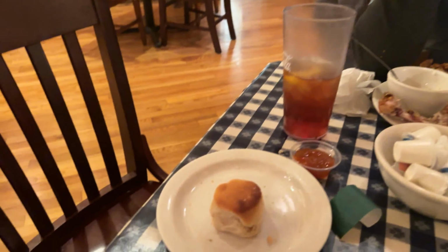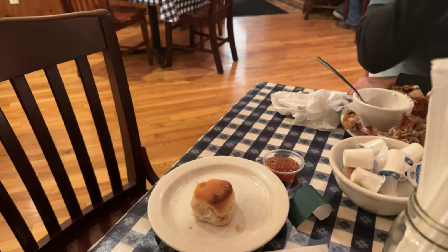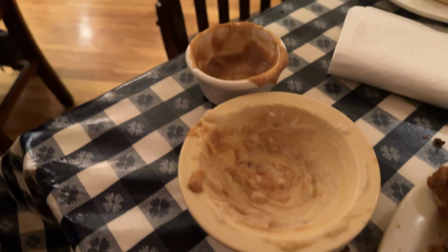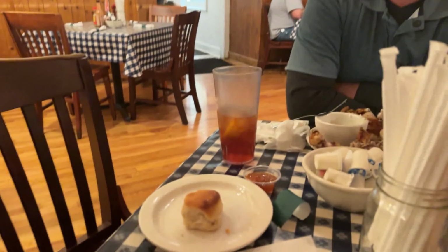I think the biscuits are good, but I wouldn't rate the biscuits a 10 out of 10. I would rate the potatoes higher. But I still ate like 3, so I was happy with them plain.